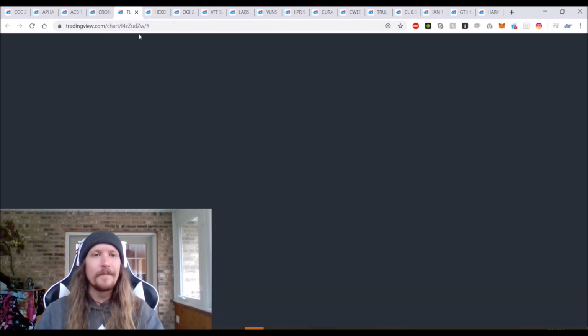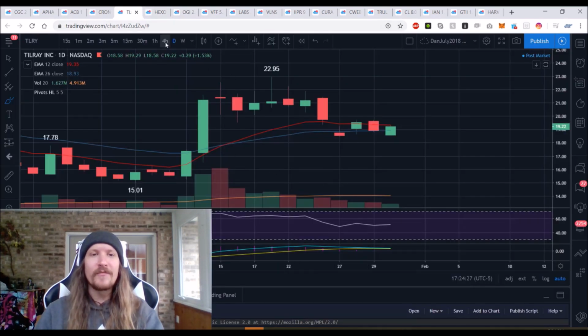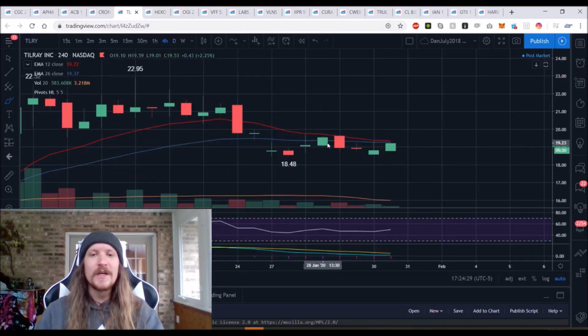Time for the bulls to show up. TLRY, same thing, 4-hour chart, higher low is established. Need to see a break of 1969 for that bull break and follow through.